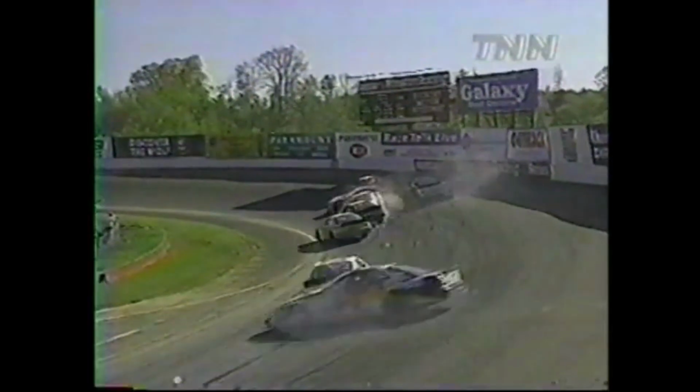Look at that. Bessie goes through. Oh, Bessie goes right in the back. Can't find an opening. Watch Jason Jarrett there down low, the white car. Just takes to the apron of the racetrack, and he scoots through. Tony Stewart's up there by the wall, the 44.